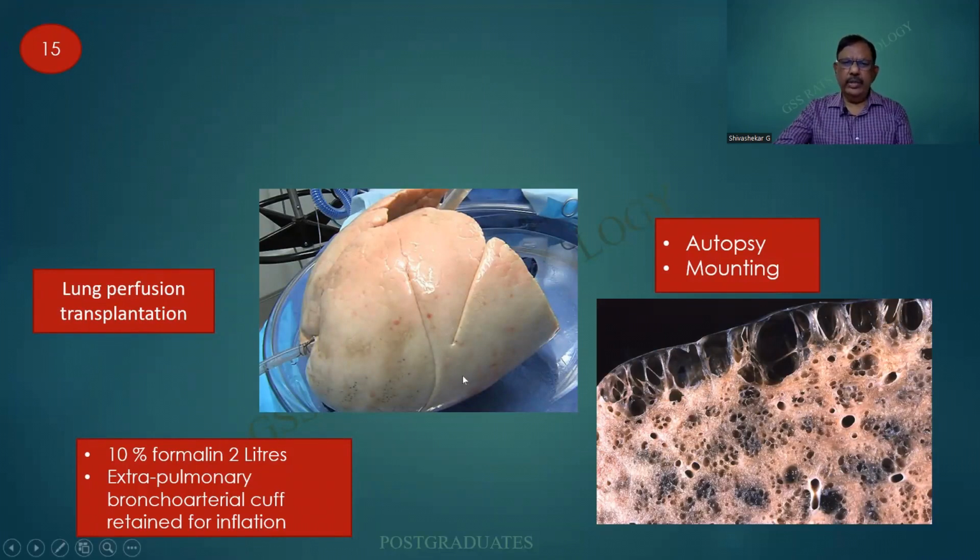Regarding the inflation or the perfusion of the lung, there are indications for it. One is transplantation. So this is a fresh lung that is being inflated before being transplanted. Also, the technique is used in autopsy as well as the mounting of the specimens. Nobody expects a lung to be like this. After all, it is a collapsed balloon. But see how beautifully the air spaces are being depicted. That is because of the inflation, and the fixation can be done in 10% formalin for about 2 to 3 days, and 2 liters of fluid will be required.